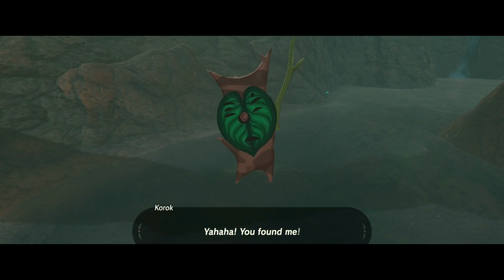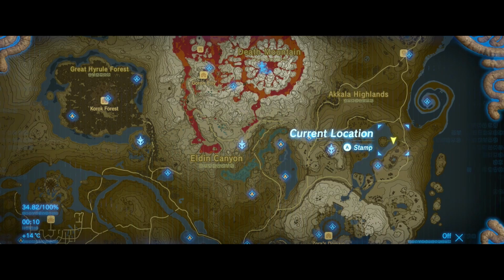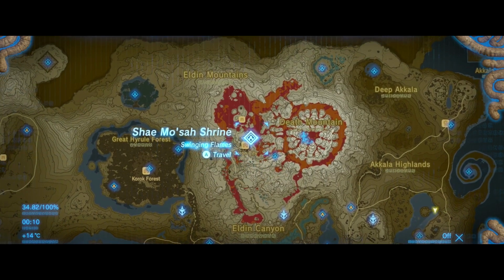But yeah, that's where Tarrey Town is for me, and we even got a Korok for progression at the same time. We are almost at 35% right now. Now, the next village I want to briefly talk about is Goron City.